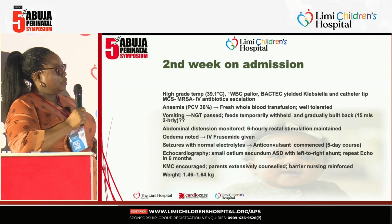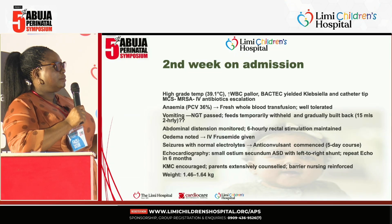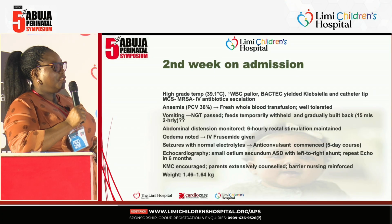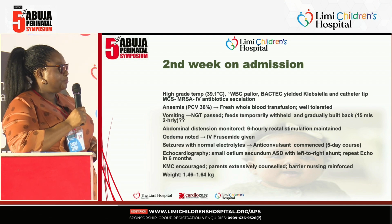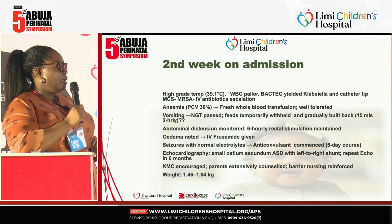In the second week on admission, the child developed a high-grade temperature. We did the blood culture at this time, the result was ready, and it yielded Klebsiella, and the catheter tip revealed multi-resistant Staph aureus, and then antibiotics escalation was done. The child was anemic and had to be transfused again.